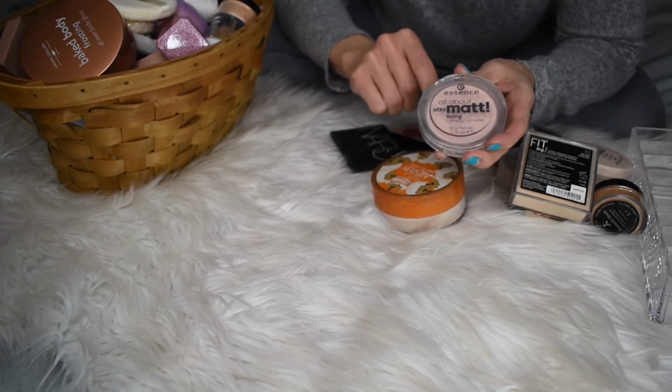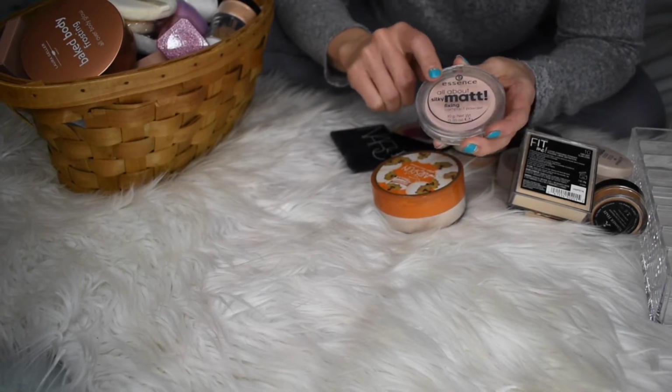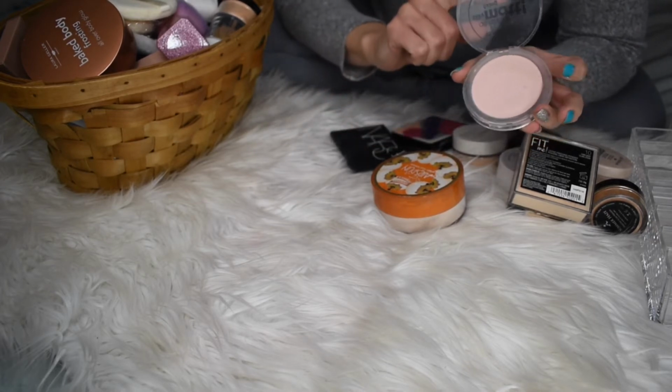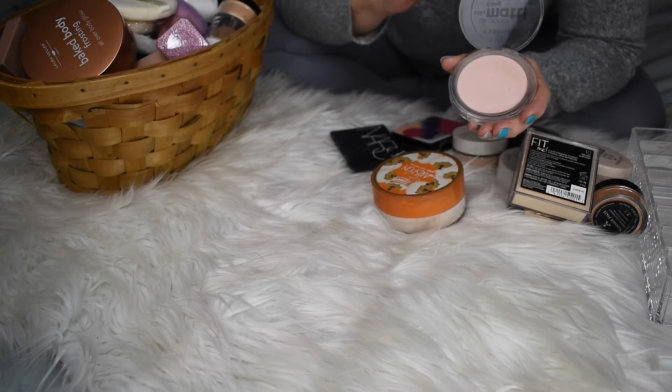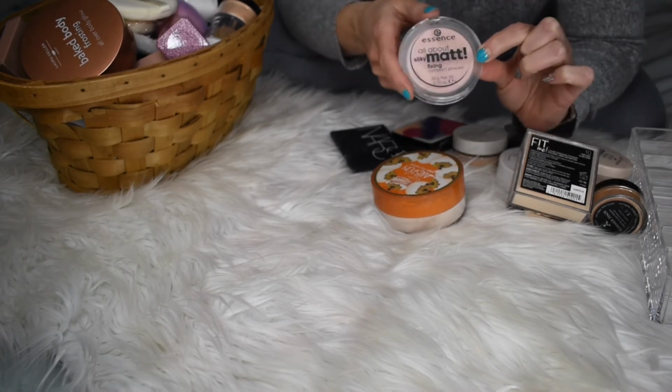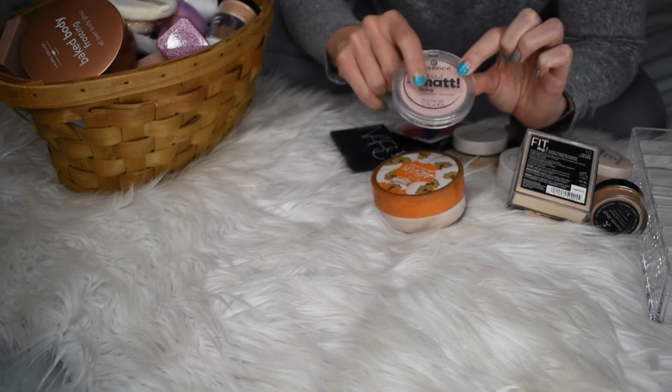This is the Essence All About Silky Matte Fixing Compact Powder. I may put this in my purse, but I think I'm just gonna pass this along. I don't really ever use mattifying powder. I think I already have powder in my purse that is barely budged. So I think I'm just gonna go ahead and pass this one along.